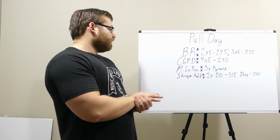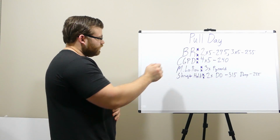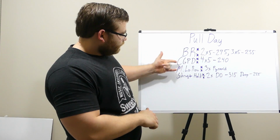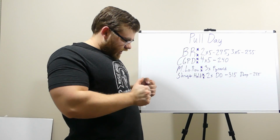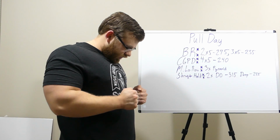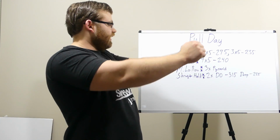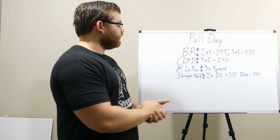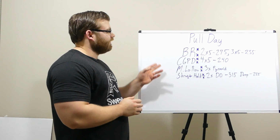Moving along, close grip pull down. I've been doing these the last couple of weeks as my third movement, my tertiary movement. I just flipped it up to be more of a strength movement here. On this day I was enjoying the depth, getting it so close to my chest, and then allowing a pause, doing so explosively. I moved some pretty good weights for me on this day with that.